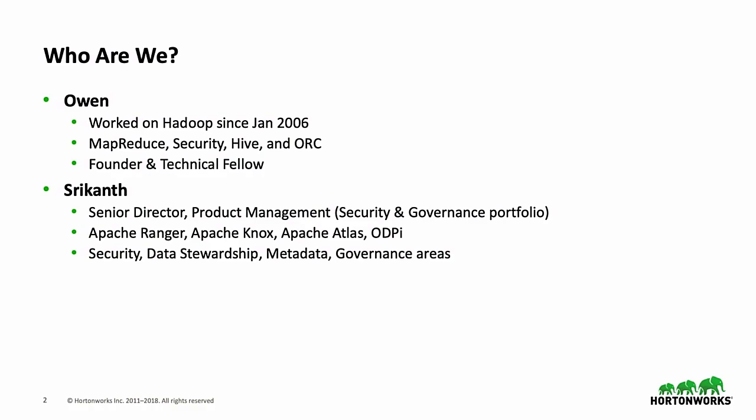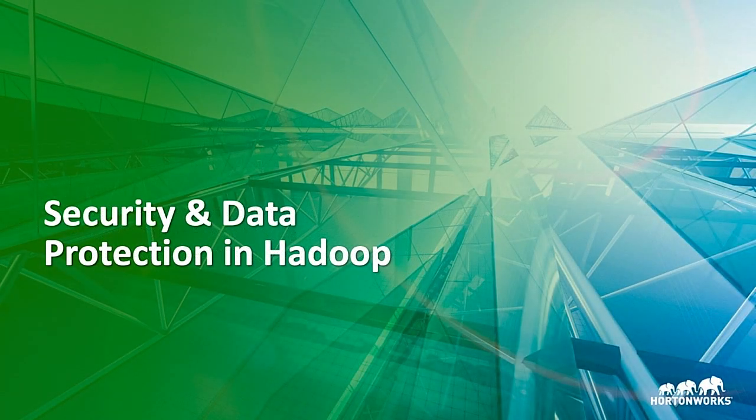But here we're here to talk about different things. We're here to talk about what's happening in the community in terms of ORC and providing fine-grained column-level encryption as a service within the stack. So let's talk very briefly. I want to do a little bit of setup in terms of the background and hand it off to Owen to dive into the technologies.